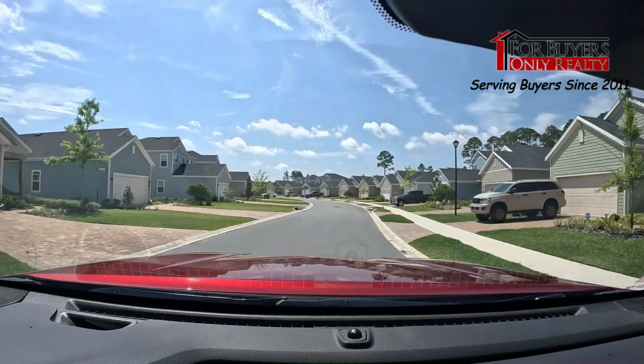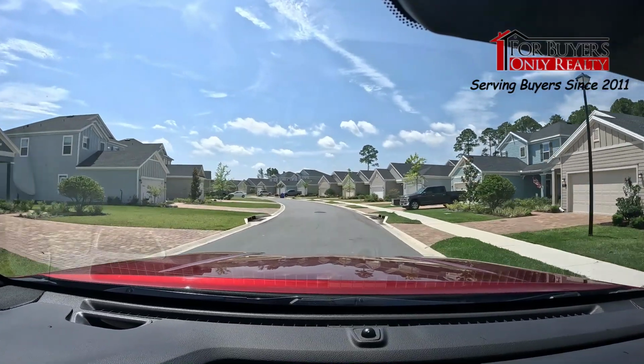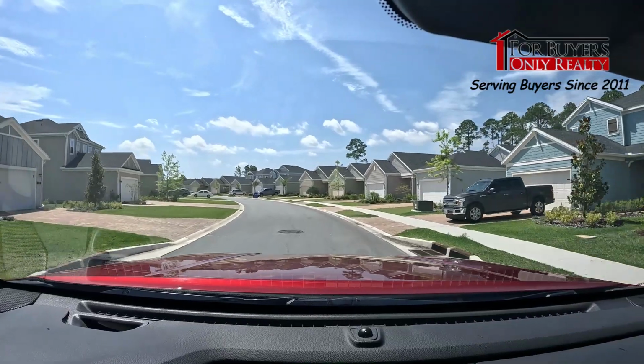So you can see the nice paver driveways. It really does add a touch of elegance, I would say, to the community.